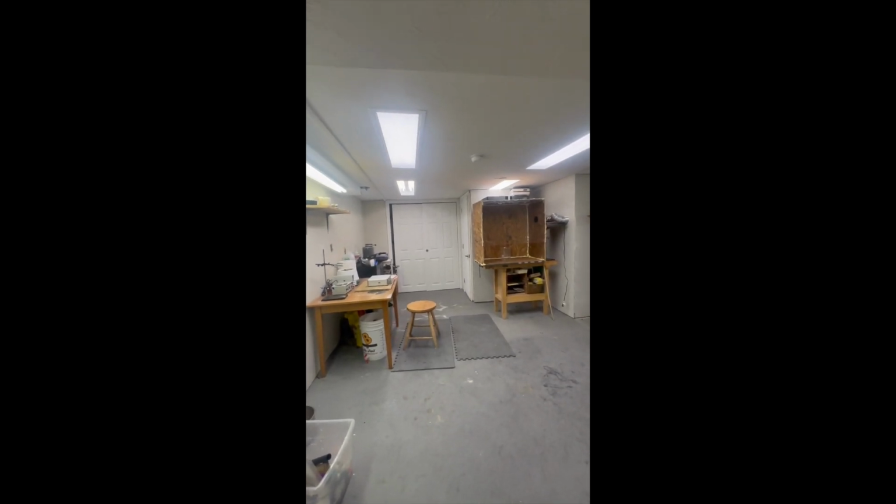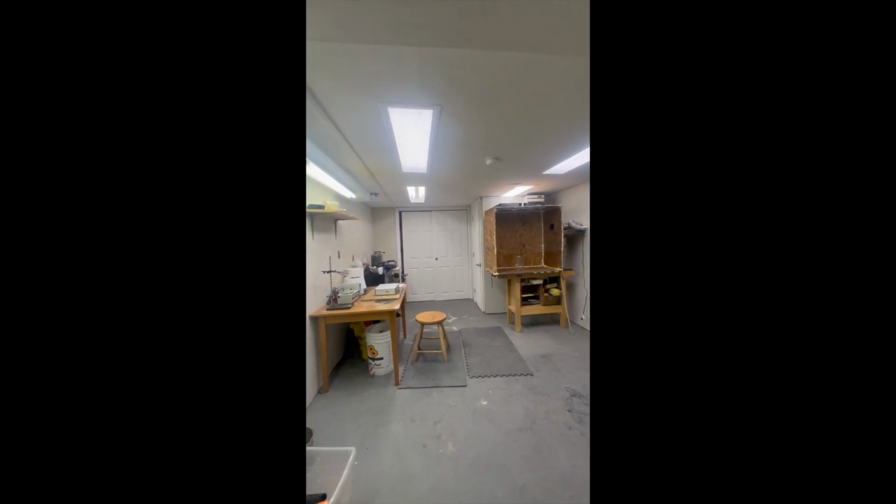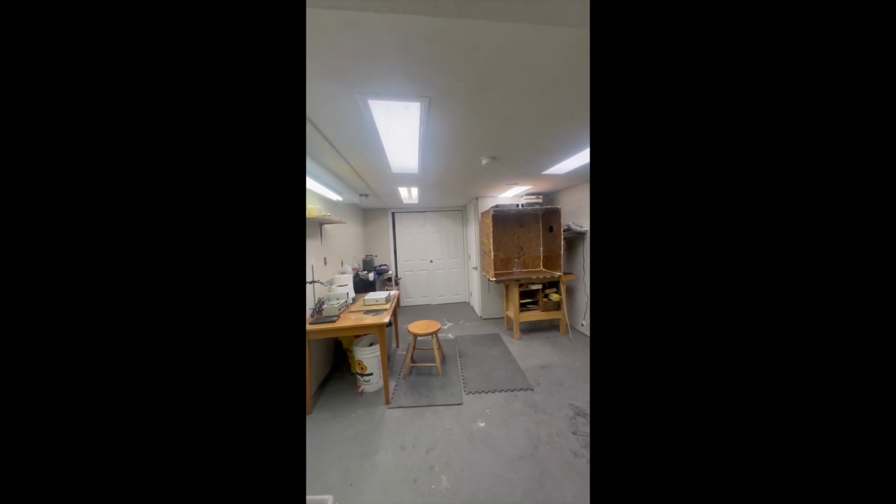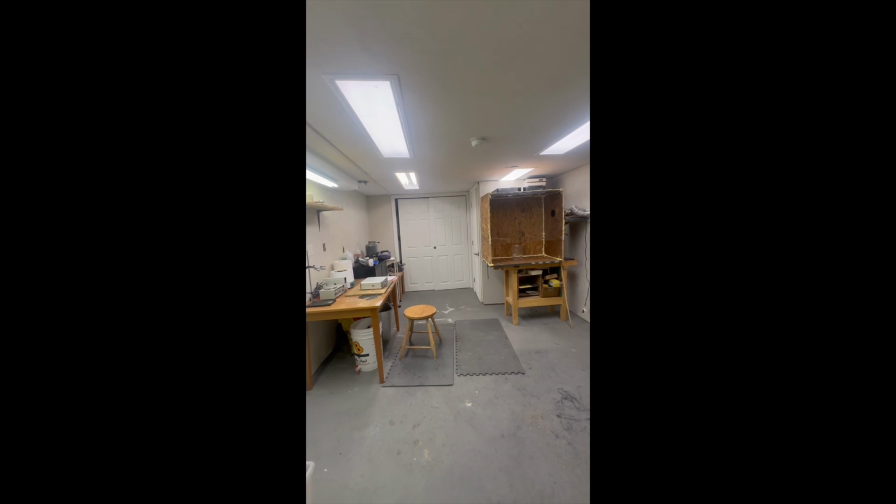Here is my basement lab. I wanted to make a video explaining the area and visualize it for my essay. So I'm going to give a little tour.